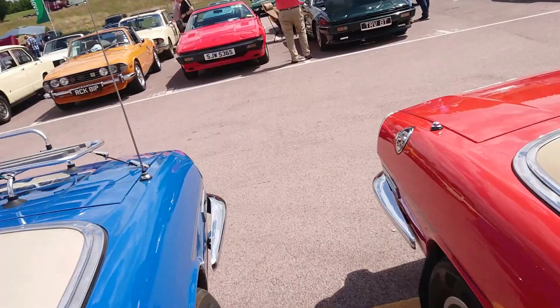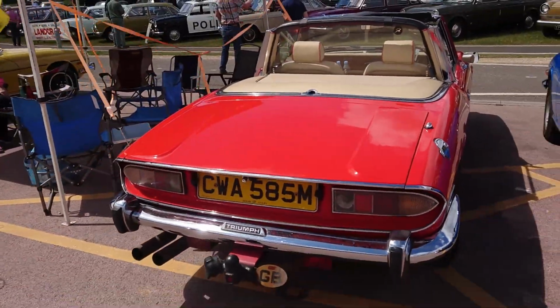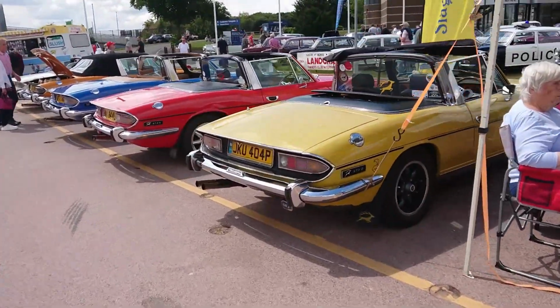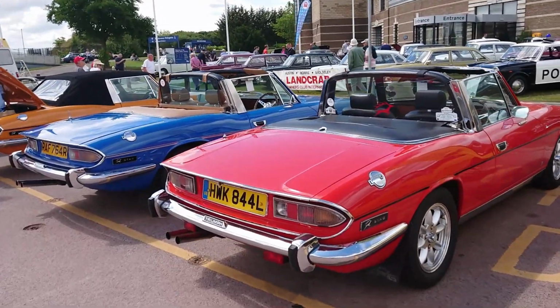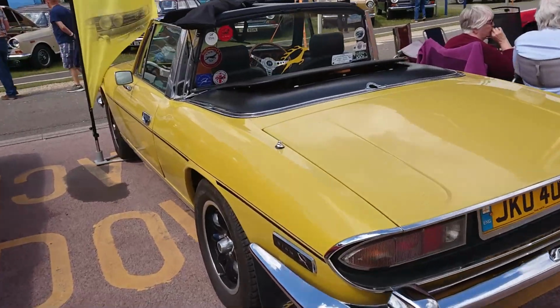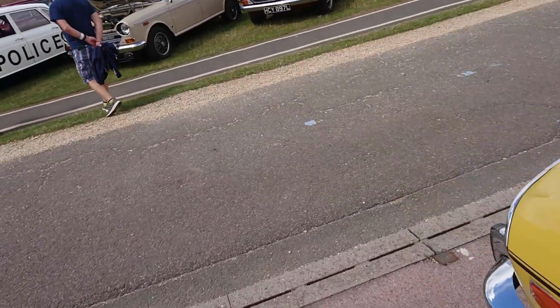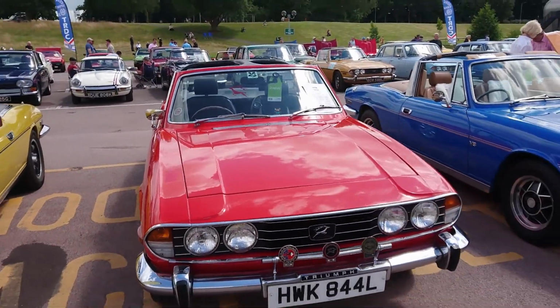Yeah, another 73, 74 one, this one. Then 75, 76 on a P. This is right on the edge. I think that's actually a Mark 1. I can tell immediately by the interior lights. Yeah, 75, 76. Manual. Mark 1. 72, 73. Automatic.